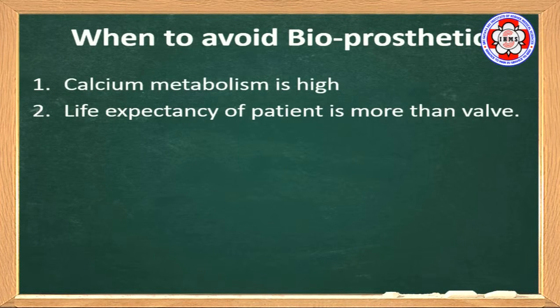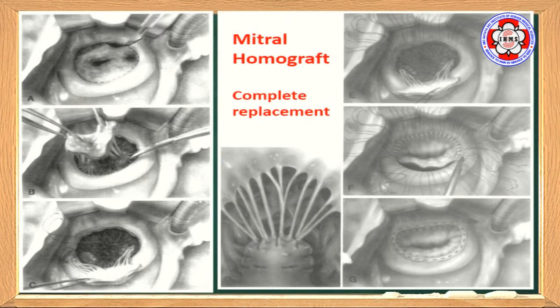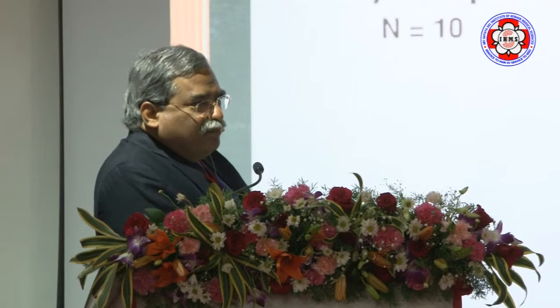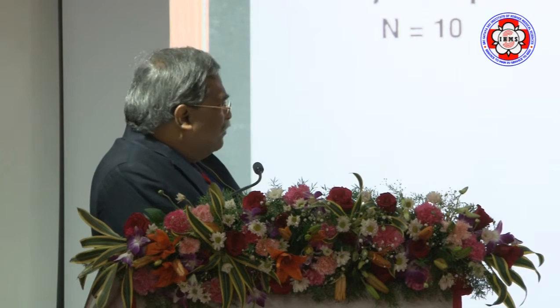And situations where we should avoid bioprosthetic: high calcium metabolism like a young population, and where life expectancy of the patient is much higher than the valve life. And this is only for a history of mitral homograft, of course, which came with a bang after the aortic homograft, especially promoted by Dr. Christopher Eckar. In fact, he came and operated in our place also on 2 patients. But unfortunately none of the other surgeons could emulate the results he had claimed. Most of the patients came back in a very early phase with dense calcification for a redo, which slowly made this procedure not attractive.